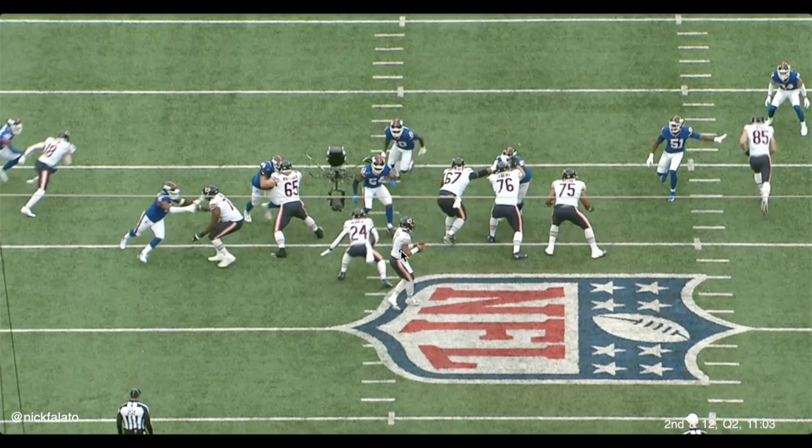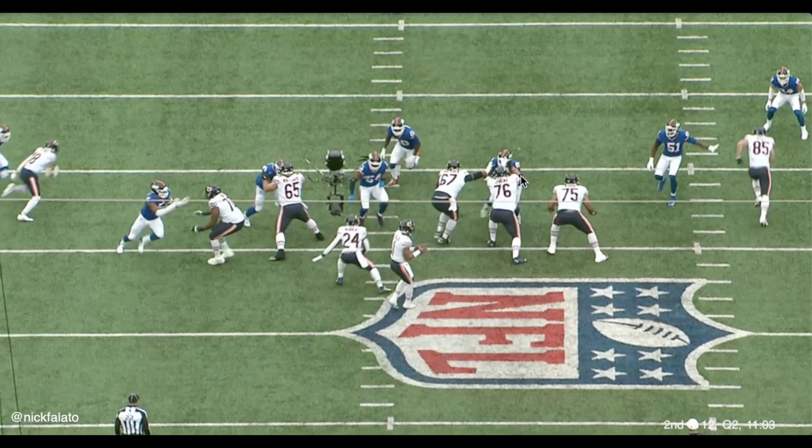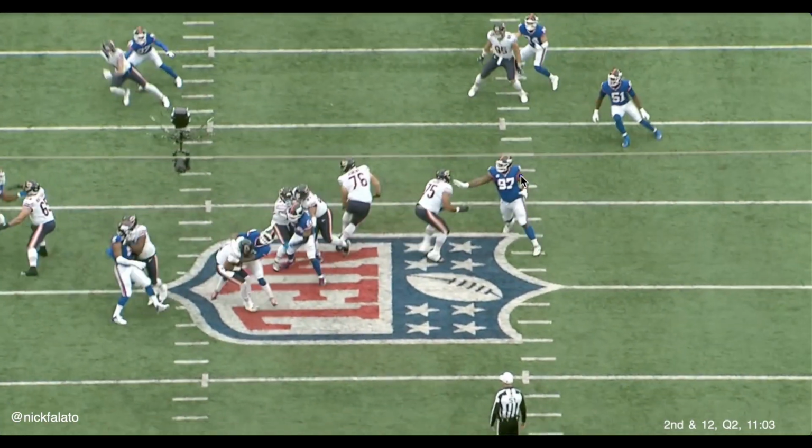And now think, if this is read by Fields and he sees the pressure coming in this direction with the blitz being picked up right here by Khalil Herbert, he's going to flow outside where you have Dexter Lawrence expanding in that direction and Azeez Ojulari waiting for him. That's the contain and quarterback spy part of this. This is excellent scheme, and the Chicago Bears reacted the exact way Wink Martindale hoped that he would.